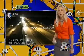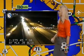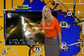Let's go ahead and pull out the camera now. I actually want to show you a shot here of 275, folks. This is right around Martin Luther King, and this is over in Hillsborough County. This is coming towards downtown Tampa. So we're looking to the north. You can see southbound traffic really starting to get busier in the area.